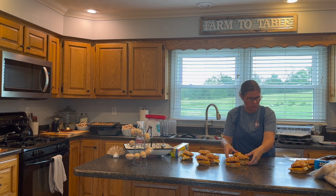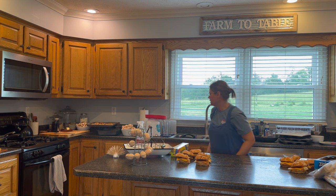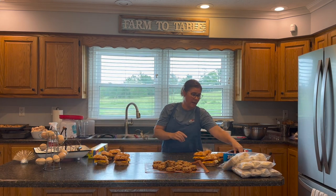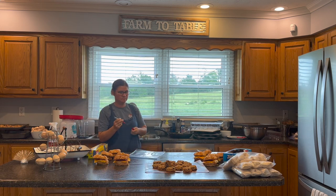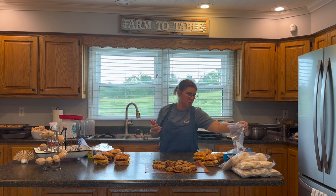I am pretty sure that my cookies are ready to package. Okay, I made 3 dozen, so I'm going to put a dozen in each bag. Eat 3 bags. These do have to be labeled as breakfast cookies because they will look in the freezer like oatmeal chocolate chip.